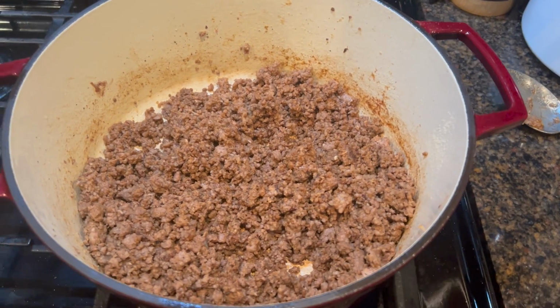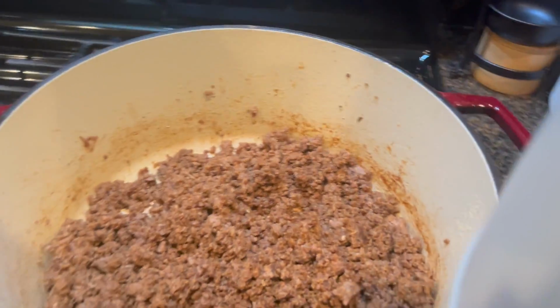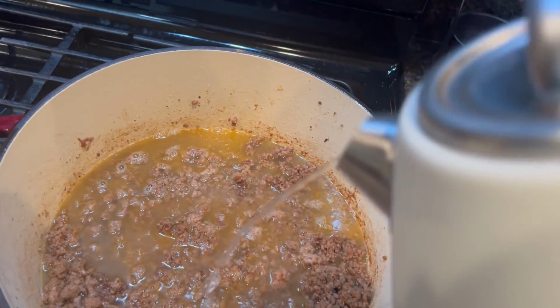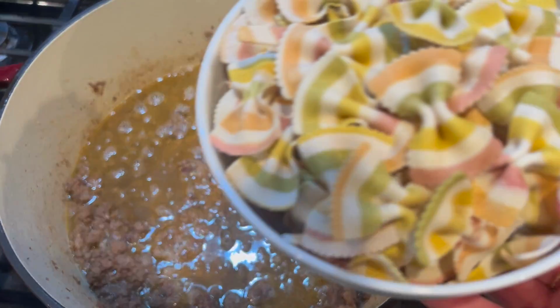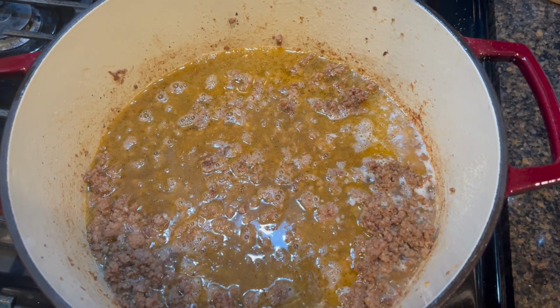Next, we're gonna add our liquids and our pasta and bring it to a boil, medium to medium-high heat. And we're gonna add our water. Add at least 3 cups of water, maybe 4. Next, we're gonna add our pasta. My personal preference in this meal would be elbow macaroni. I don't have any. So I'm gonna use this bow tie pasta. You wanna use about a 1/2 pound per pound of ground beef. This is approximately a pound.